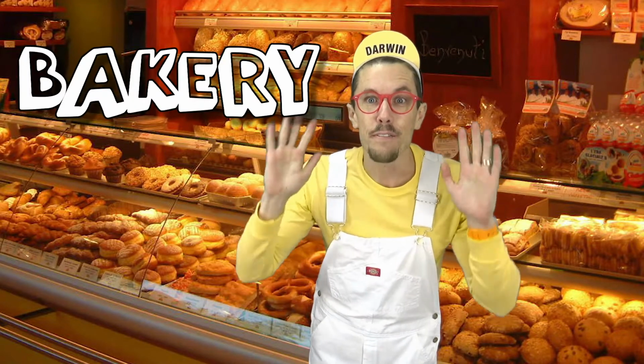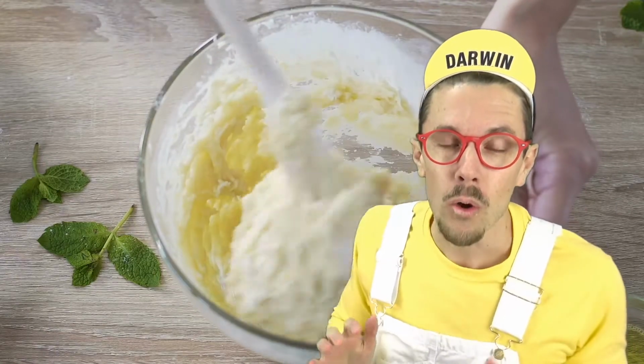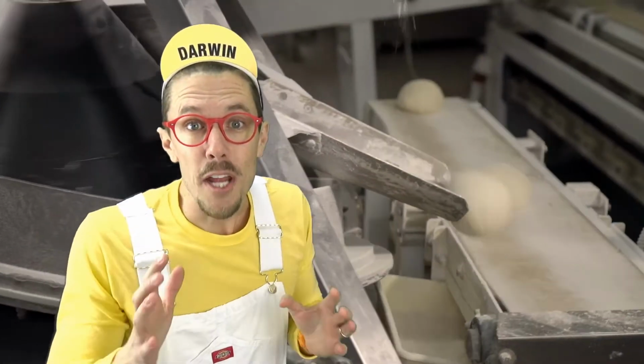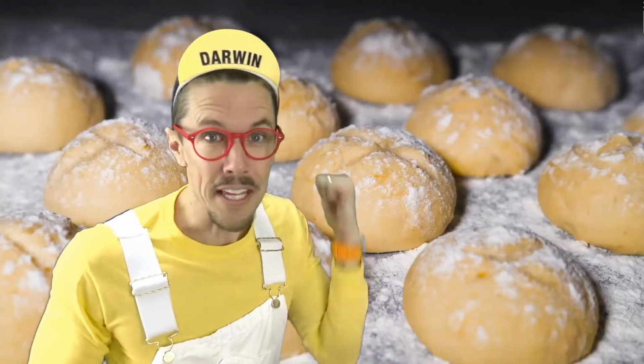Whoa! It looks like I'm inside a bakery. That must mean the first food group we're going to talk about is grains. All right, let's go in the back and see what they're making. Come on. First, it starts with mixing dough. Dough is flour and water and oil and a few other things. Then it's shaped by a machine and goes down a conveyor belt. Then it goes on a baking sheet and into the oven.